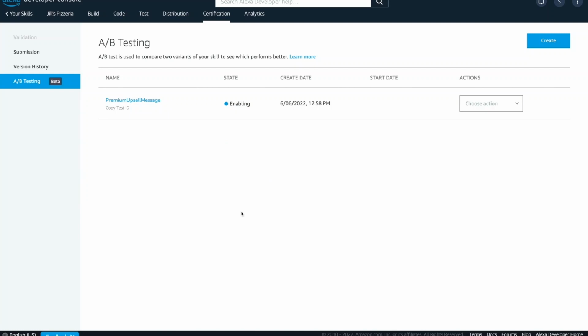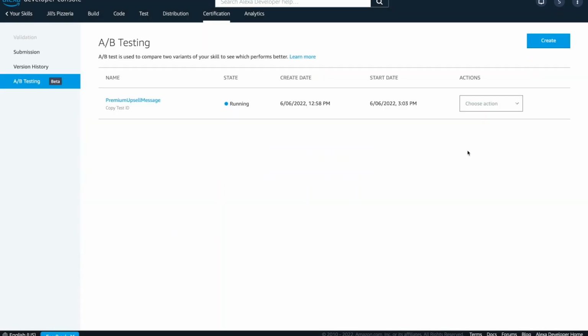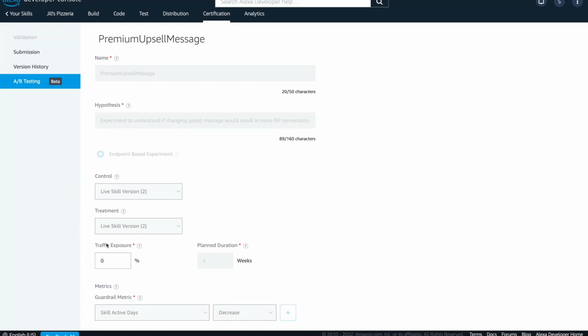After testing, Jill feels confident to expose the experiment to her customers. Jill starts the test. Now, the skill's customers will be directed to the new experience as per Jill's traffic exposure configured. Let's say Jill wants to update the traffic exposure to 20% to include more customers in this new treatment. To do so, Jill clicks on the edit option from the drop-down and updates the traffic exposure.